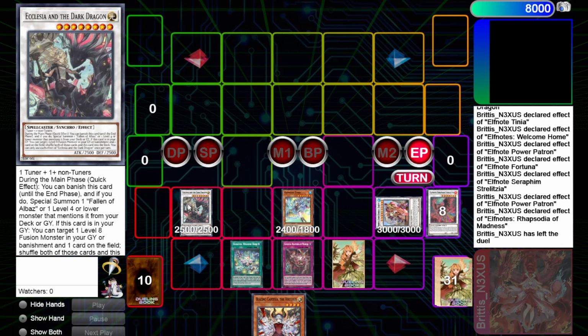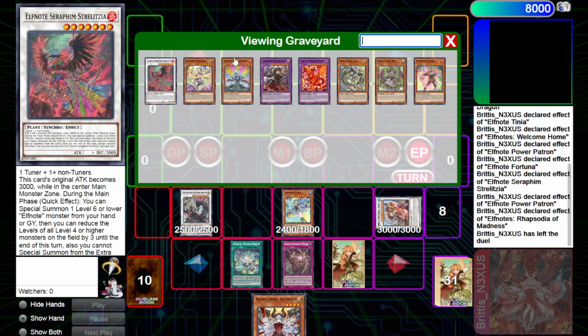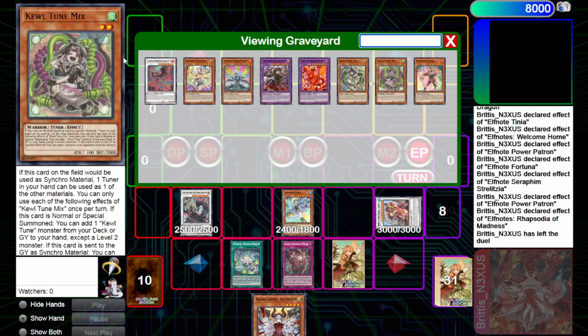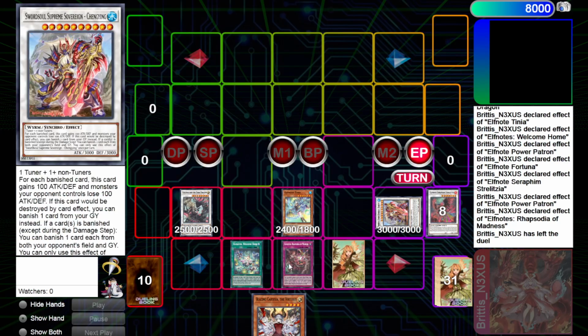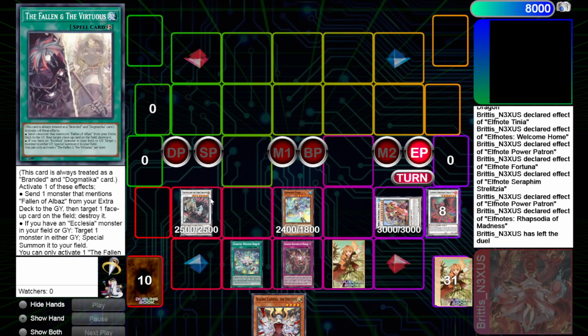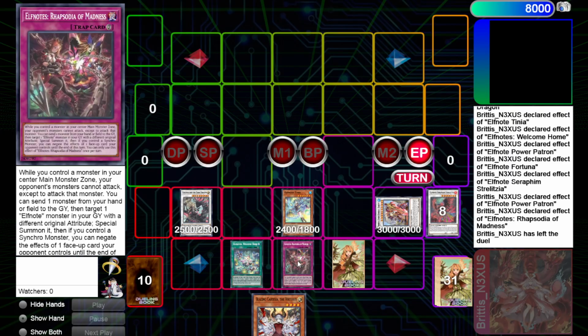Ecclesia can spawn Fallen of White. It can spawn Fallen of Albas. It can spawn the Incredible Ecclesia. You have the Elfnote trap to negate as well. If you choose to bring back Strelitzia, you can just bring back another monster. And yeah, we are out of Kewl Tune rotation, but we got into rotation for all our other engines. And this Cartesia is also really good in the sense that this is fodder for the Rhapsodia Madness as well.